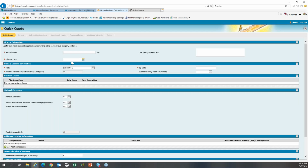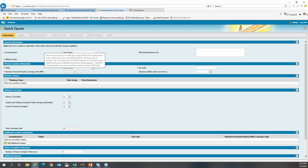This is not generating any underwriting information. This is really just grabbing the rating materials needed to rate the new business. So from here, I'm just going to walk you through this. I'm going to fill it out and show you how easy this is. But the start items just need information filled out. So I'm just going to throw my name in here. We're going to choose an effective date.